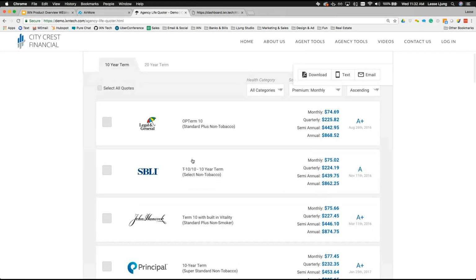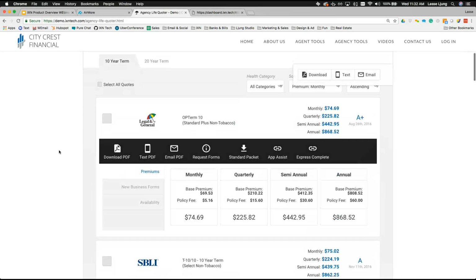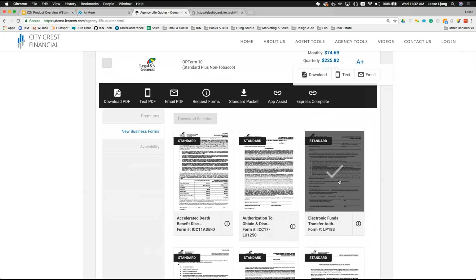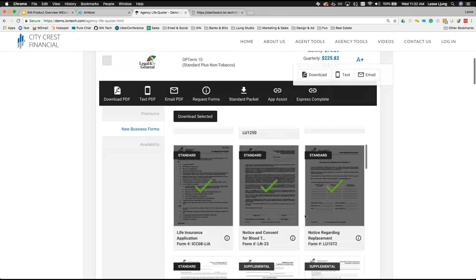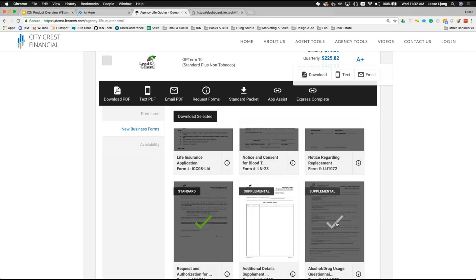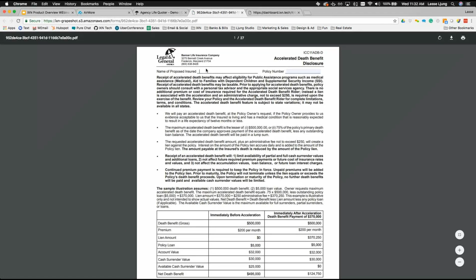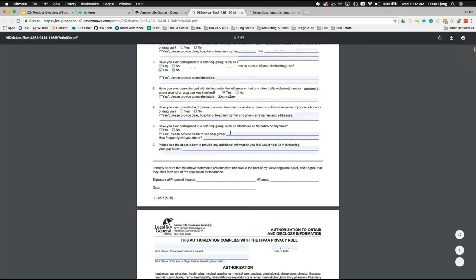Yeah, so we've got a couple other items here. Let's say I want to learn more about this SBLI product, or let's say Legal and General. They're the cheapest here. So we've got our monthly, quarterly, semi-annual, and annual breakdowns, just like you saw in that PDF. I can grab my new business forms right from here. It's pretty slick. They've got different labels. For example, standard is a new business required form. We've also got some supplemental. So I just selected all the standard forms along with this alcohol, drug, and use questionnaire. I click download selected, and it's going to download a fillable PDF that I can click and start typing on. So I can then fill this out with my client.